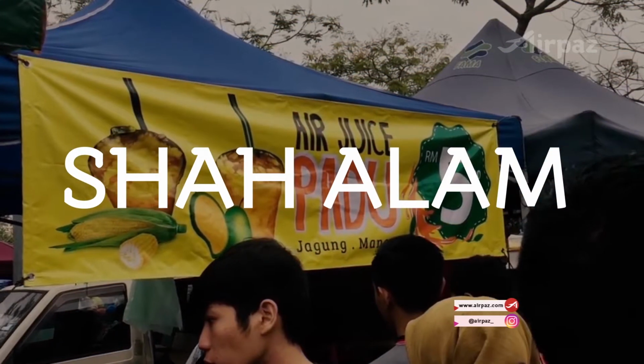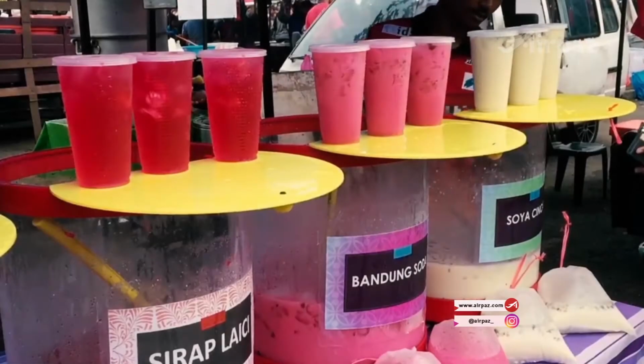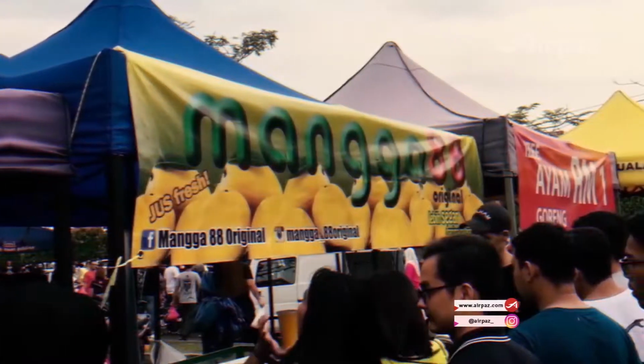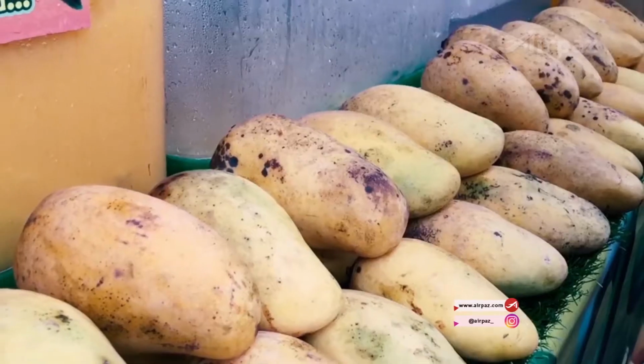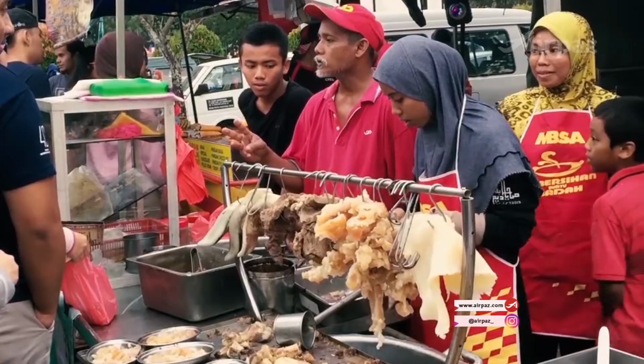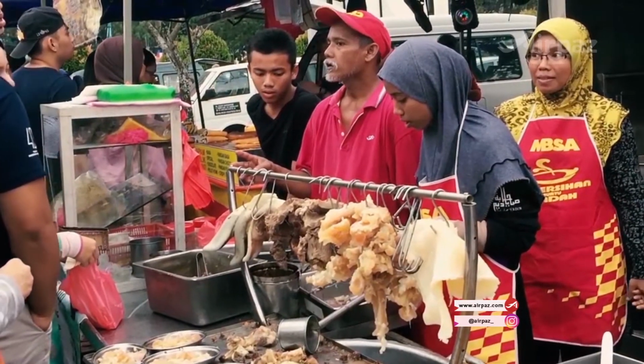Shah Alam. Shah Alam Stadium car park turns into a food bazaar during Ramadan. As it is the most accessible spot, everyone can easily get there, from workers to nearby university students. The special dishes you have to taste are the famous SS Ali Papya, spring rolls, and laksa utara.